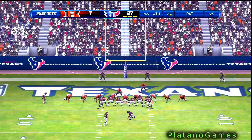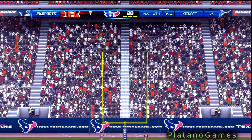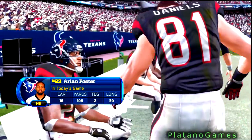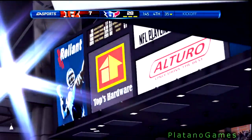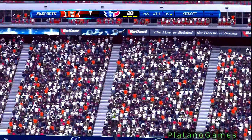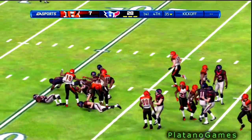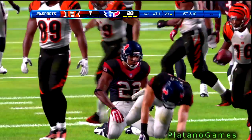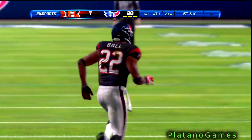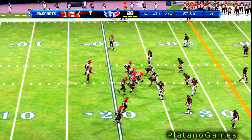Texans for the extra point. And the point after is good. The Bengals are ready to return the kick. Moves around him. He's brought down at the 23-yard line. First down on the way.